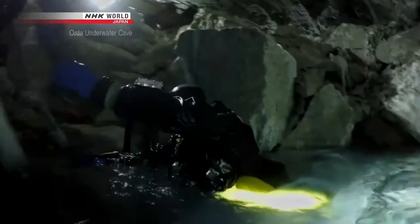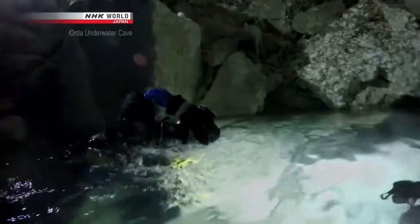In their first dive, they'll work out how long they'll need and check for dangerous spots in order to maximize the time they'll have to film.